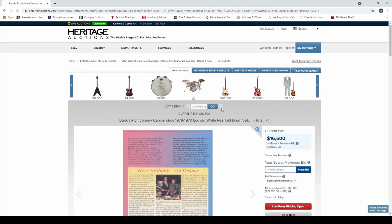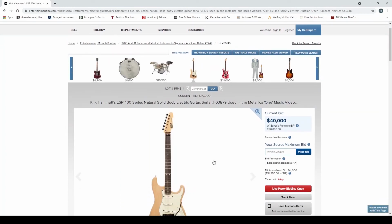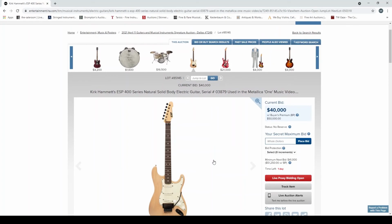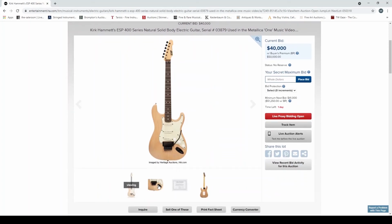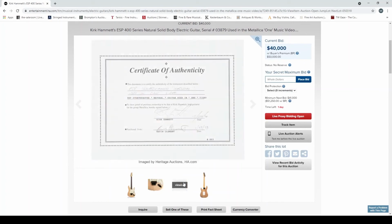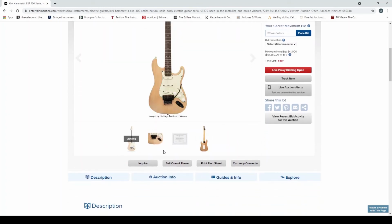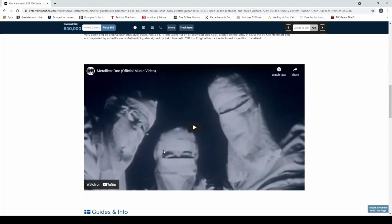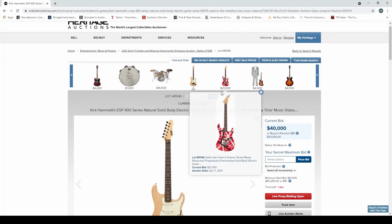Some real history there. Kirk Hammett's ESP 400 series natural solid body electric guitar used in Metallica "One" music video. Yep, current bid $40,000. I am not surprised. That I'm sure will go even a bit higher than that. Interesting. Classic song.